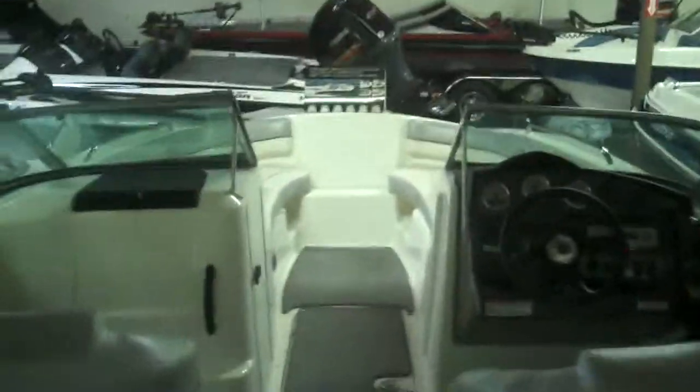Complete Marine is open on Sundays now from 10 to 3. So if you're shopping for a boat, we have an excellent selection for you to view. Just right here, I see a Lowe SS210 pontoon boat.